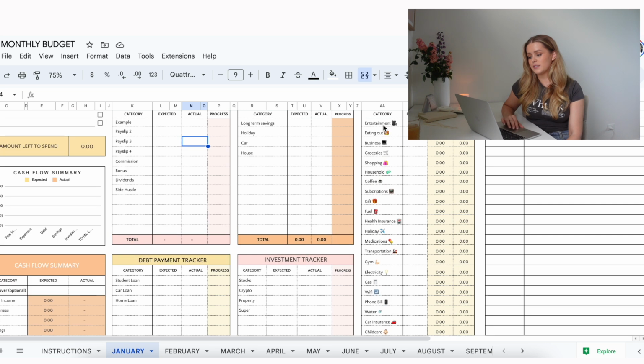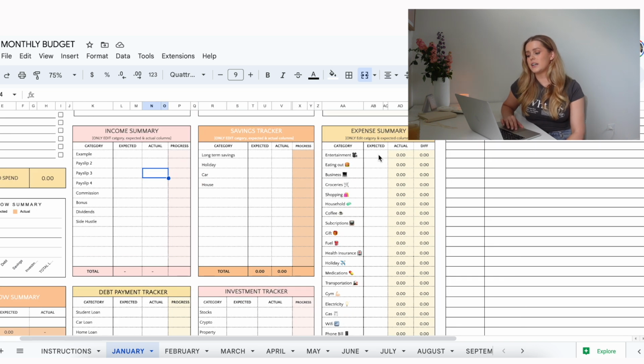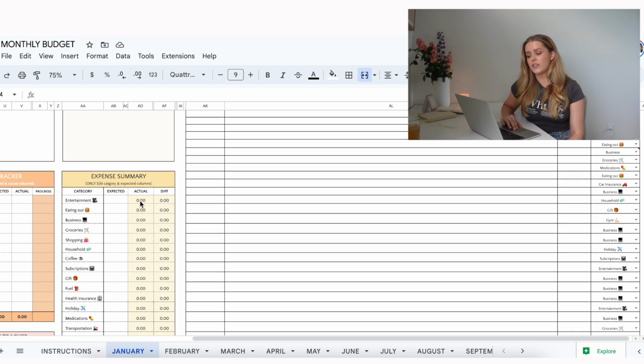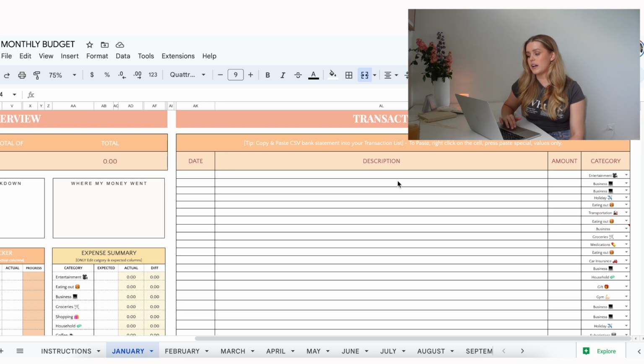I've tried to make them as broad as possible, but you've got quite a lot of room to add a bunch of different types of expenses. So you can just add your expected amount here, but for the expense summary, you don't actually want to fill out the actual amount yourself. As you can see, it's highlighted, so that means that it's calculated by formula. So the way that it figures out how much you actually earned is from your transaction list.